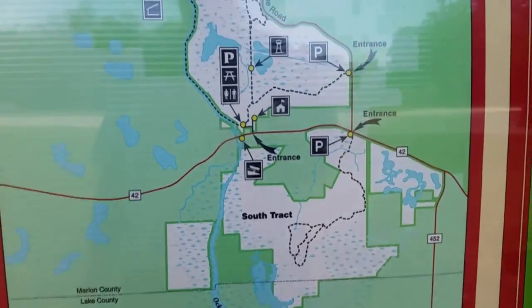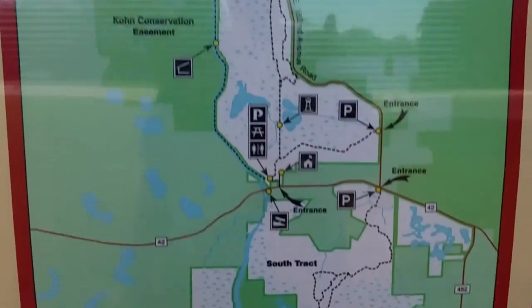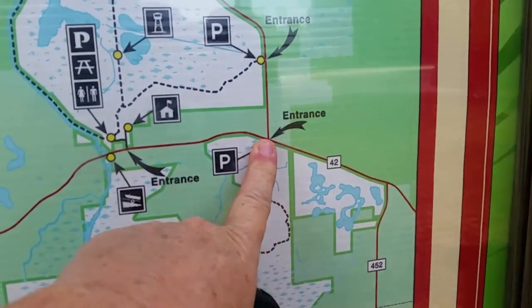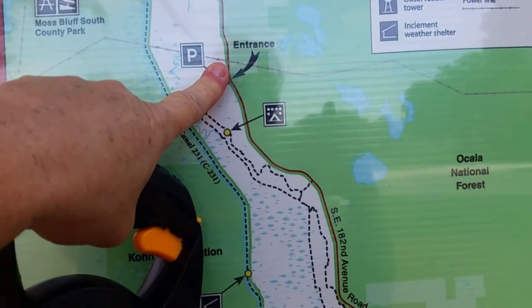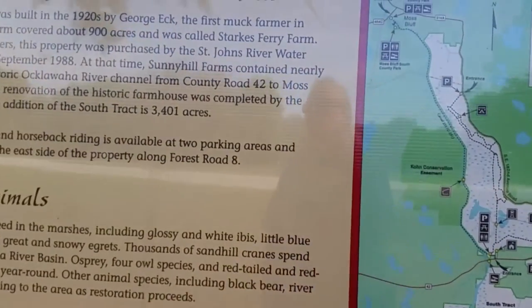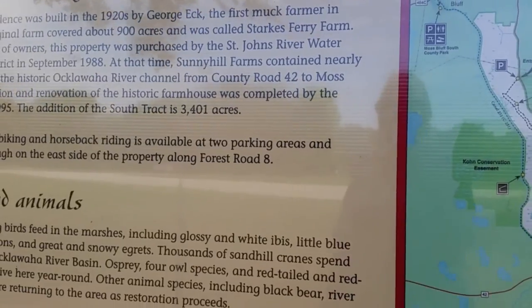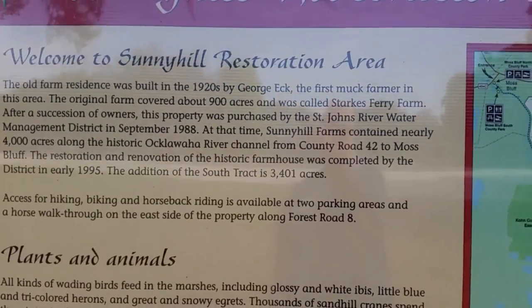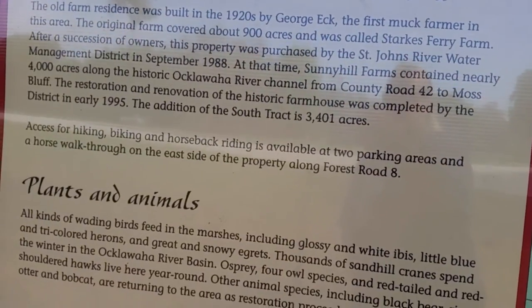Let's see what this has to offer. There's the Ocklawaha River. We're here. We were there this morning picking the skulls up. So we will see. This was an old farm residence. It was built in the 1920s by George Eck, the first muck farmer in this area.